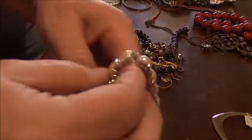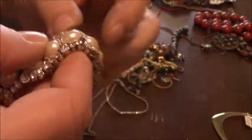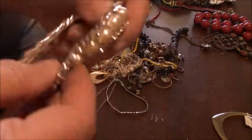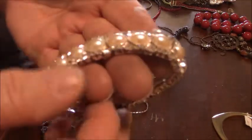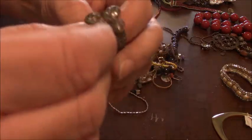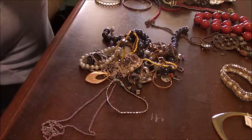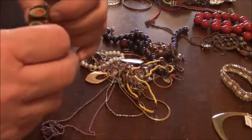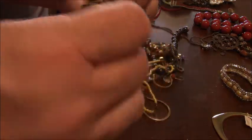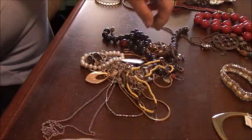Oh, that's very pretty. Missing a rhinestone. That one would probably be fairly easy to replace, but whether it's worth the time, I'll have to see. A little cross ring. It has a little green on it, so I'm going to put that aside. I don't know if that's bad or not. A little wooden child's bracelet, a religious bracelet. So that's kind of sweet.